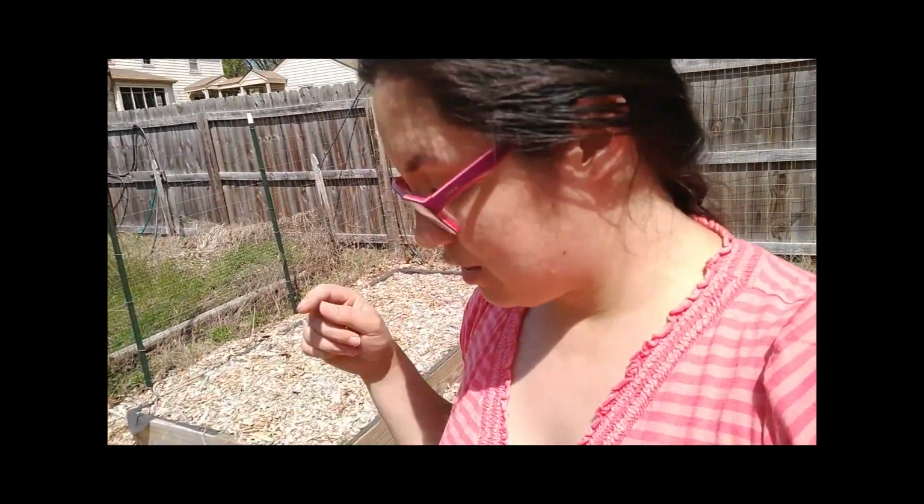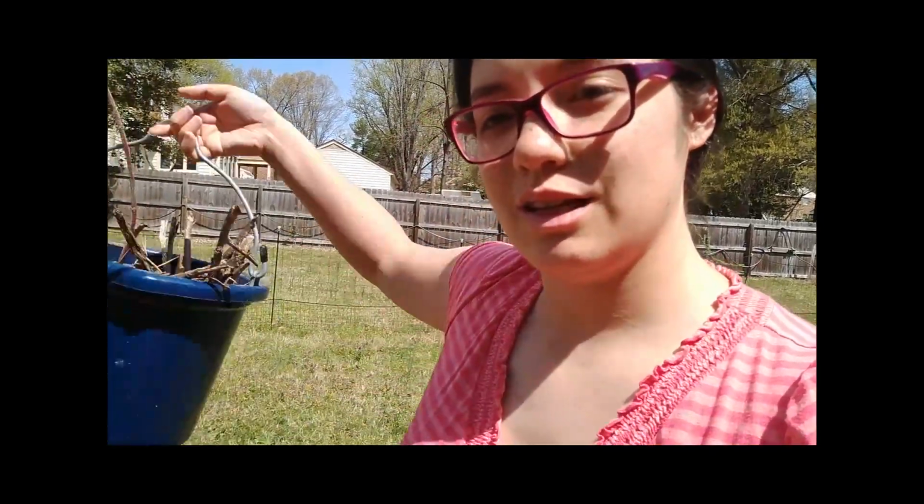So that leaves two more beds with nothing in them yet. And I'm going to leave them that way. I'm going to leave them open so that I can plant summer things while the spring things are still growing. And that will allow me more of a continuous harvest and less of having to have this big gap in between spring and summer things.